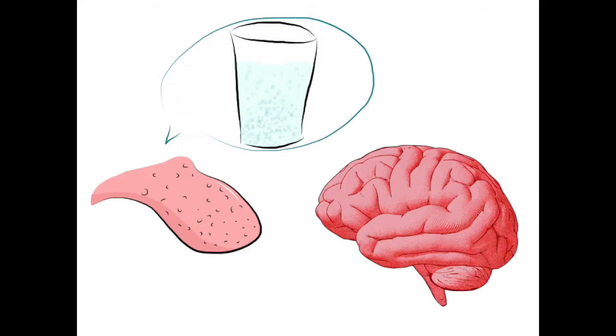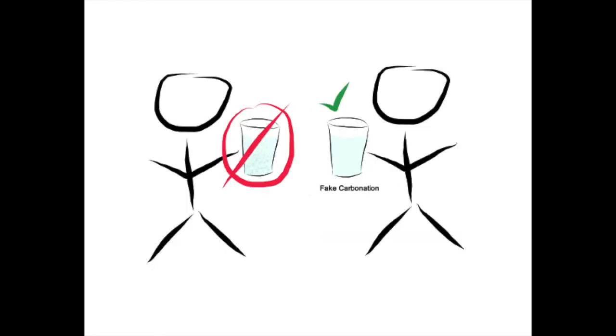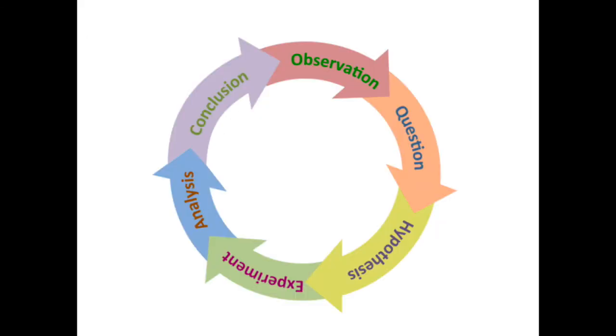Additionally, now that we know more about how we perceive carbonation, it could be possible to create fake carbonation that uses no bubbles at all. This could be helpful for people who find it hard to drink carbonated beverages due to medical conditions where it can be painful or make their condition worse. While fake carbonation doesn't exist now, it could in the future. So it's important to understand how scientific discovery happens to make something like that a reality.